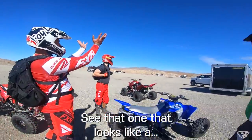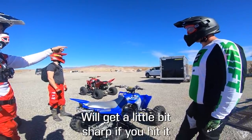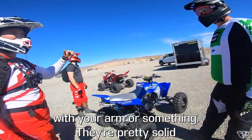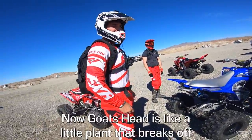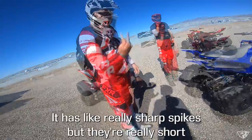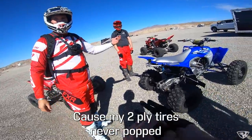See that one that looks like a troll hairdo? Oh yeah, I see that. That will get a little bit sharp if you hit it with your arm or something. They're pretty solid. And then goat's head. Goat's head is like a little plant that breaks off and rolls around. It has really sharp spikes, but they're really short, so you're probably good. Because my two-ply tires never pop.